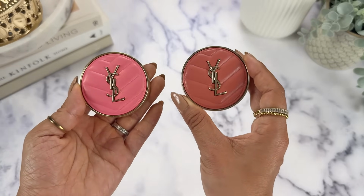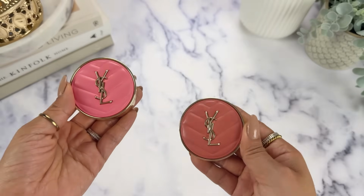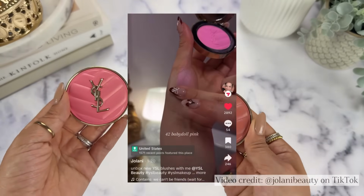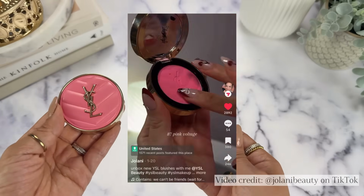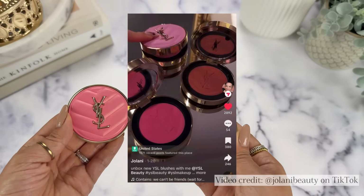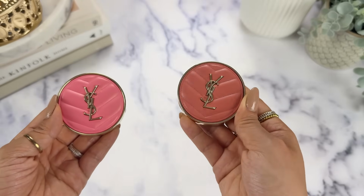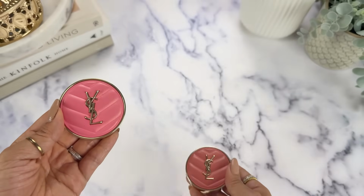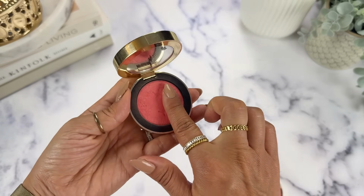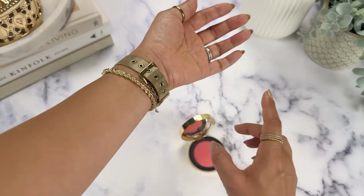It is so beautiful. So all of the reviews that I had seen online showed these to be super smooth and blendable, and I'm happy to announce that these blushes definitely live up to the hype, to the point that I ended up splurging and buying a second one as well, which is this one here. So I'll go ahead and swatch them for you really quickly. This is the one that I've been wearing every day so far.